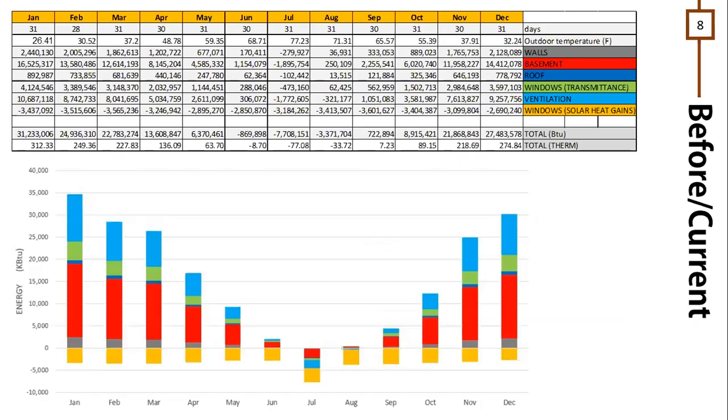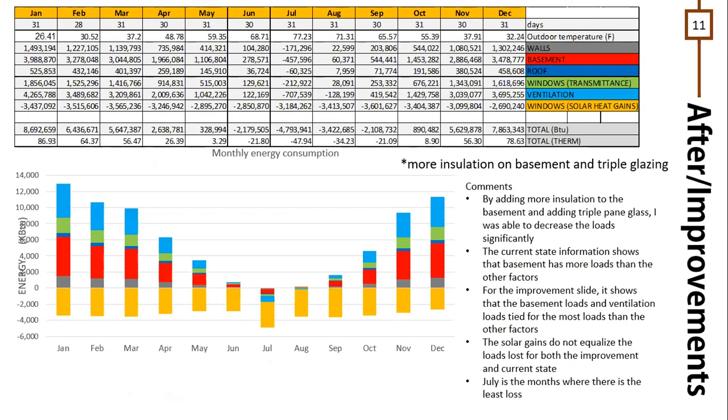These next two slides show the solar gain compared to the heat losses from each aspect of the building. This shows the heat gains compared to the heat losses from the current material being used versus the material from passive. You can clearly see that by adding more insulation to the basement and adding triple pane glass, I was able to decrease this load significantly. And this is the improvements, or after.